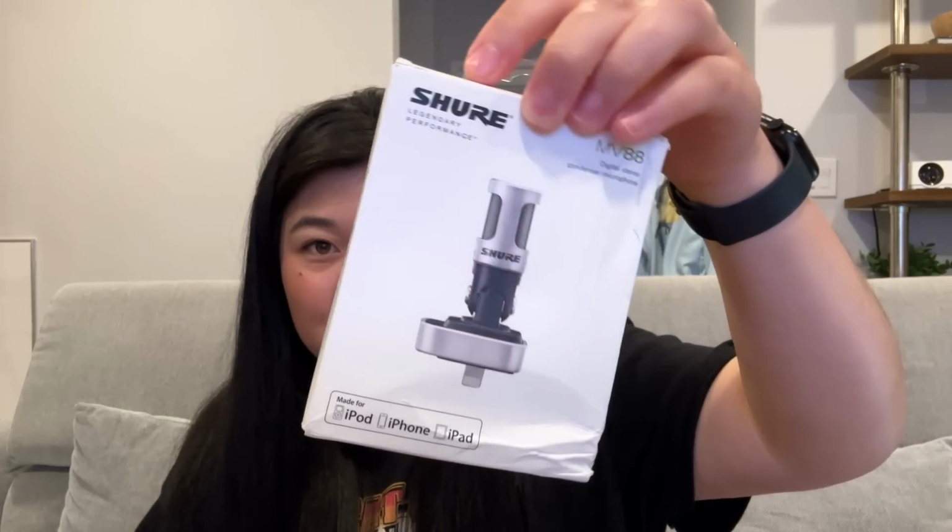I need a better solution for mics to attach to my phone, so I thought I would try this one. It's a directional mic, which I like better than those little handheld ones. Those handheld ones are kind of bad quality. If you hold it too close, it clips really easily, like it peaks. So it's just not ideal, and it isolates the voice too much, I think.